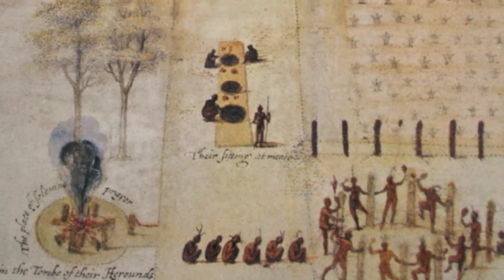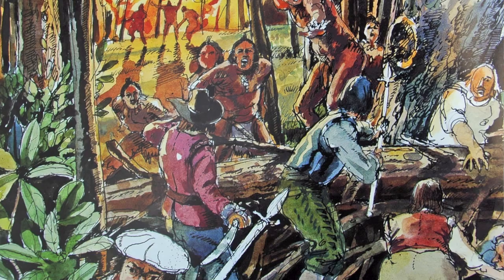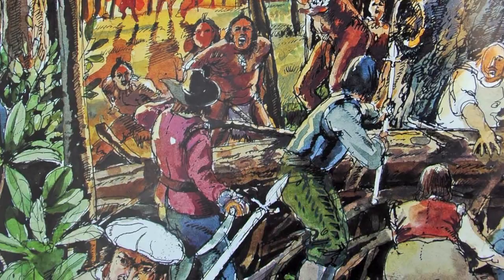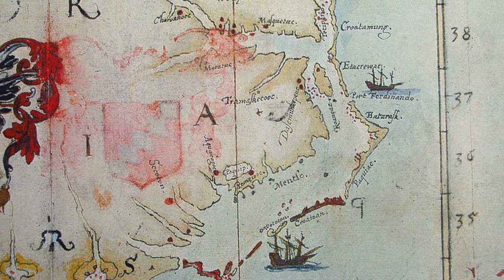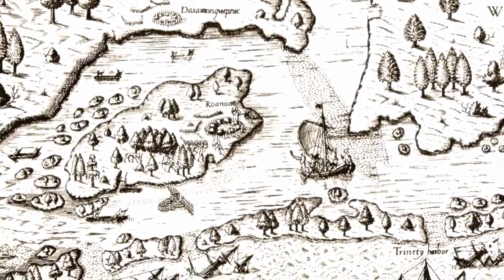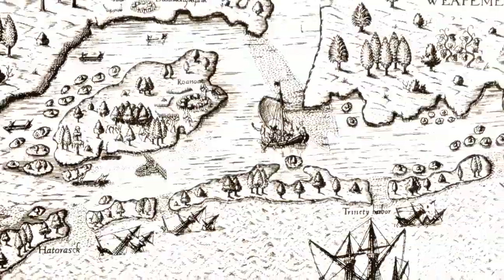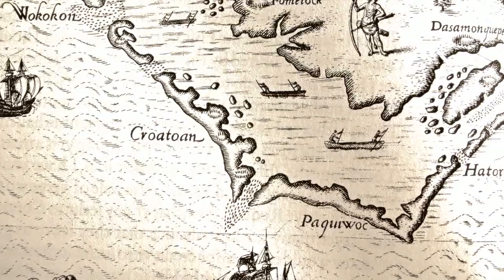In 1585, the English burned down a Secotan village and murdered their chief and kidnapped children. In 1586, the Secotan killed 15 Englishmen. And in 1587, what's called the Lost Colony came in to pick up the 15 men from the year before, and they found only skeletons. So they asked the Croatoan for help, and they received it. The Croatoan helped them sack a mainland village.